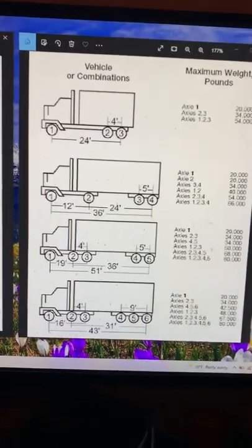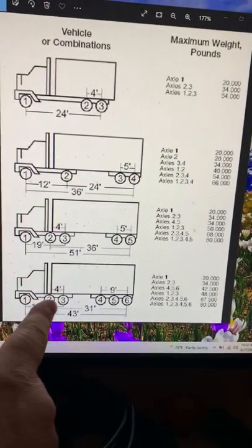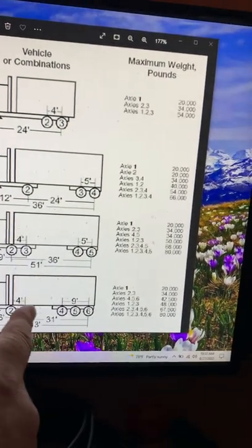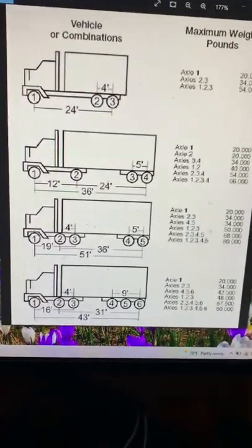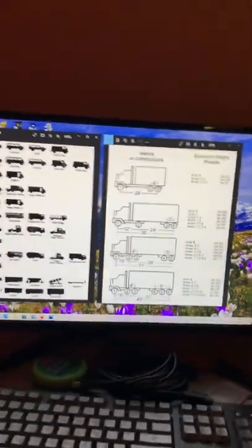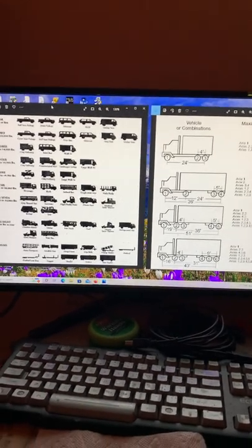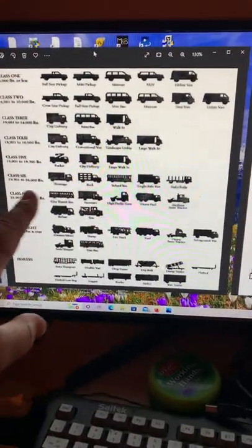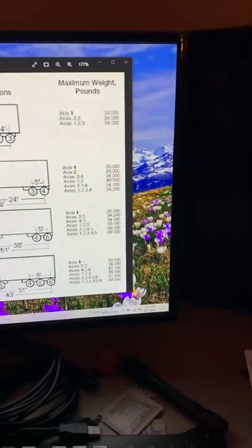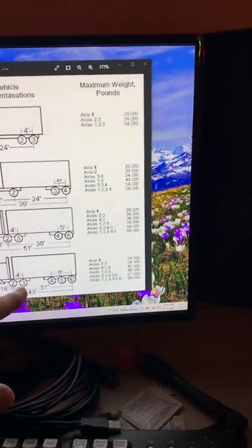If they have a dual axle here, and some trucks will have three axles here, that would allow you to carry more weight on the front. So that kind of simplifies the whole thing there. The classes is the size and the amount of weight they can carry. And the axle configuration also determines the amount of weight you can carry.